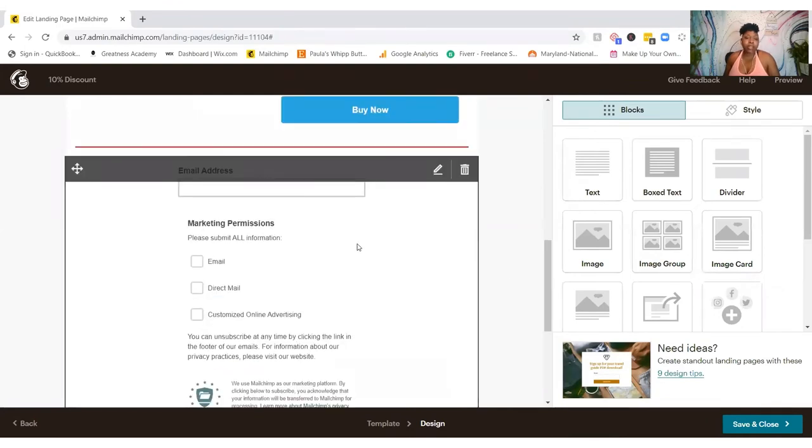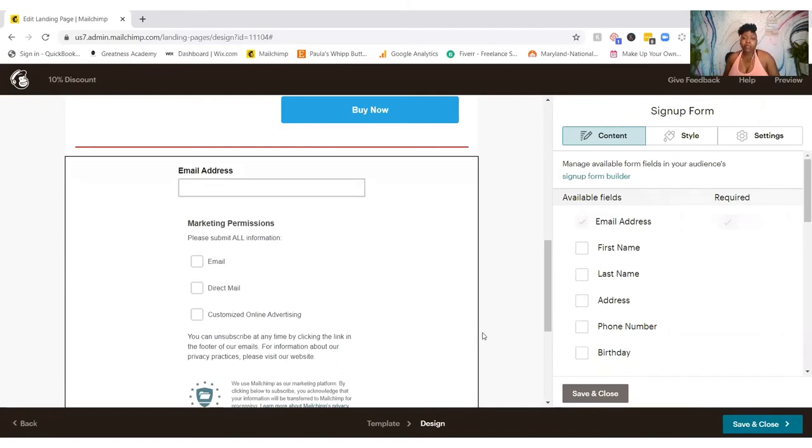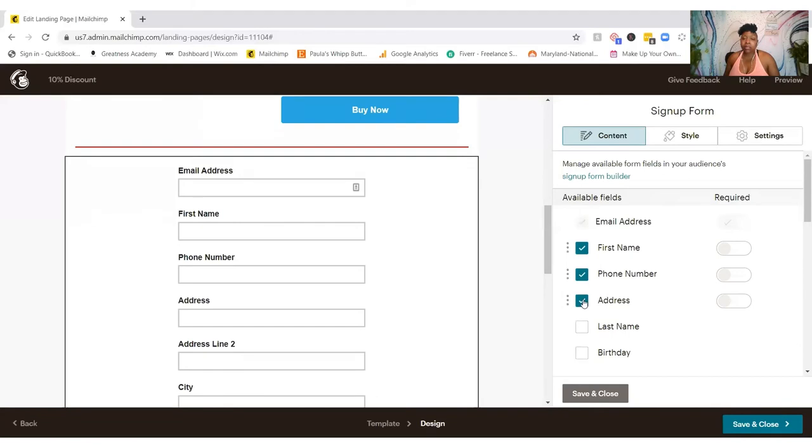So here is the actual form. So it's always going to be an email, right? I mean, this is where you're going to build your sign-up form for this particular page. But do you want first and last name, or do you just want the first name? Are you going to be mailing things to them? Because if you have a business where you physically mail things, you use that type of marketing, then you would like to get their address as well. Phone number and birthday. All right. And all of these are required for me. So all of these are required.